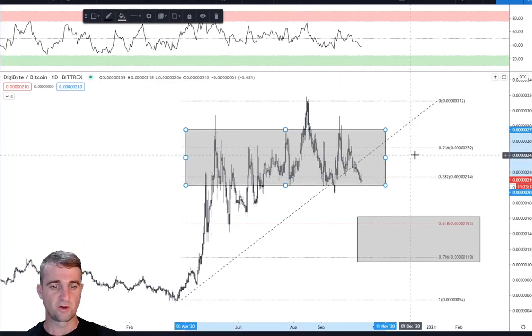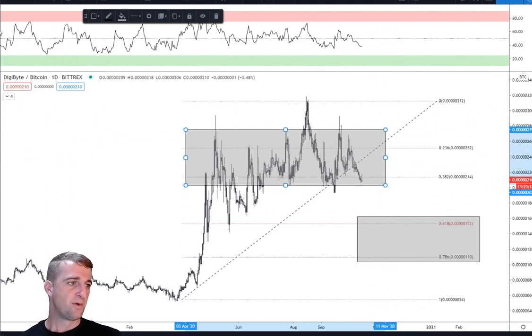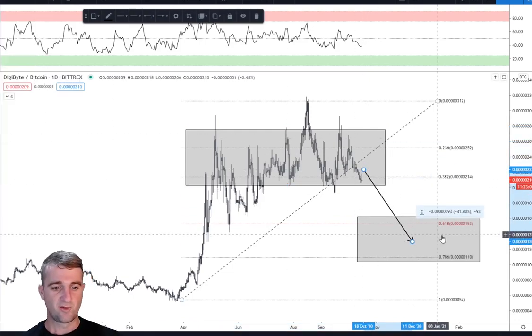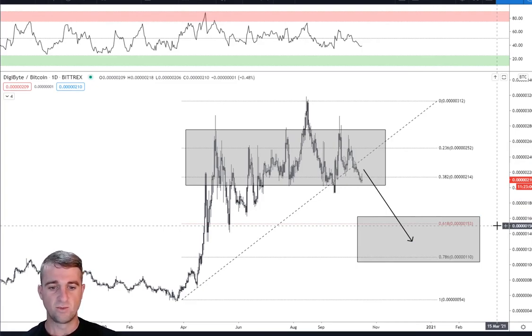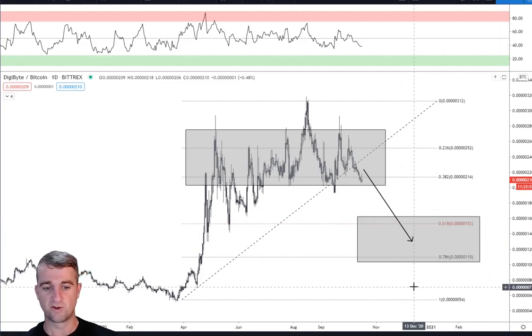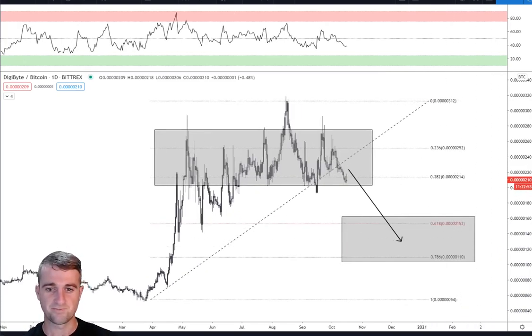So the potential is that we keep moving down, but we can always break down out of that. And I mean, the opportunity to come down here, in my opinion, is quite high. So I think that could be a good area to buy in. So get some orders in, 150 satoshis all the way down to 100, and hopefully pick up some cheap Digibyte. If it does start coming down again, dollar cost average down or satoshi cost average down, whichever you prefer to do.